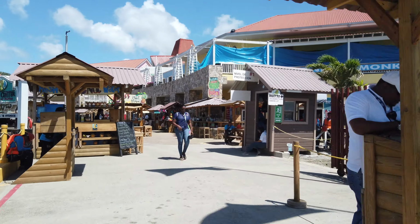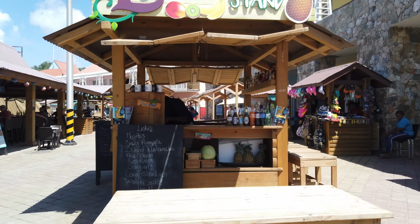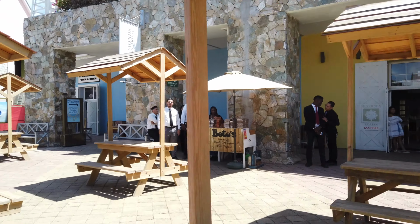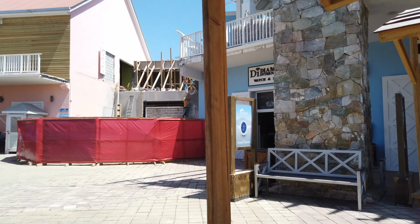Roatan was a small cruise port, and there was lots of construction as they were going through a major expansion after a cruise ship crashed into their dock last year. It's not a Caribbean port if there's no Diamonds International.